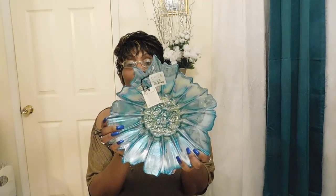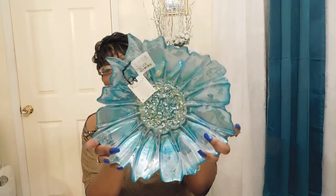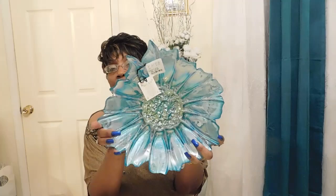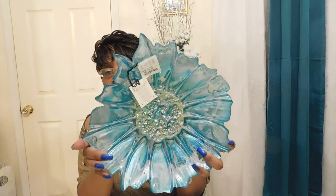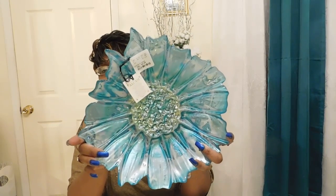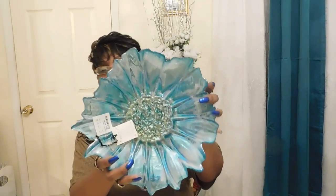Okay, so that was from Home Goods. Now the next item is from Home Goods. Now, do you remember this? I showed you the bowl, and then I found the plate form. So I grabbed this because they only have one, and I think this would go beautiful with the other two I have. That's like the dish, like the bowl, and this one is like a plate. So I got this at $5.99 at Home Goods. Now, if they had two, I would have got it, but I really didn't need two, so I'm glad they only had one.